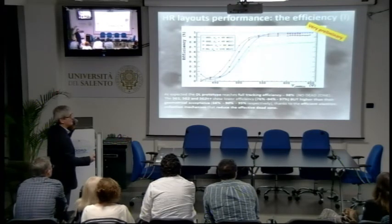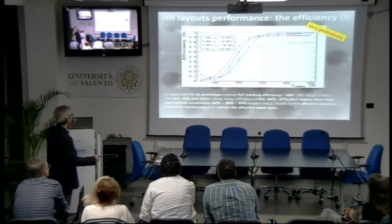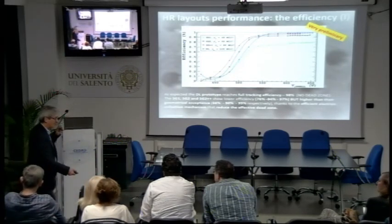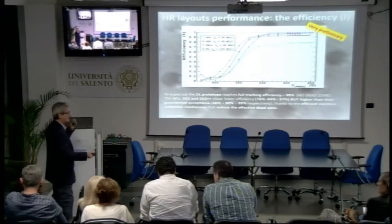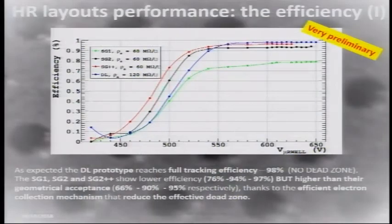The SG1 is the first one. Here we reported the efficiency of the detector. Of course, if you build these grid lines on the bottom of the resistive DLC, you need also to introduce a small dead zone. In any case, you see, of course, the efficiency goes down. So the efficiency that we can obtain with the first prototype was about 76%.